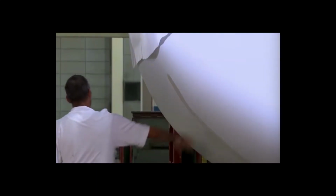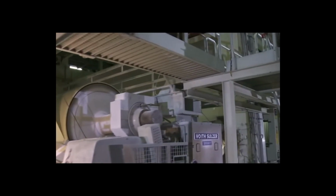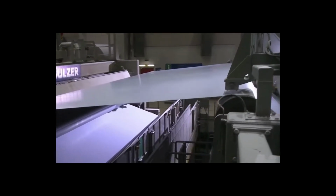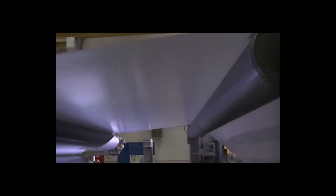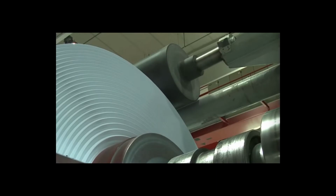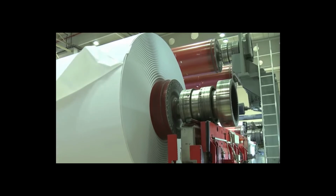weigh 120 tons. The reels are controlled for coating and finishing, which include adding characteristics such as gloss, matte, or enhanced brightness. Any irregularities are smoothed out and each side is coated and dried to create the proper paper grade. Once the paper has wound into another steel jumbo reel, it now has all of the characteristics needed for its end use apart from one final detail: its size.